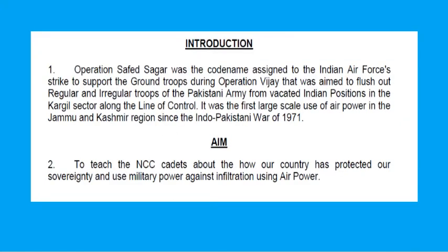Operation Sagar was a code name assigned to the Indian Air Force strike to support the ground troops during Operation Vijay, that was aimed to flush out the regular and irregular troops of the Pakistani army from vacated Indian positions in the Kargil sector along the LOC, that is line of control. It was the first large scale use of air power in the Jammu and Kashmir region since the Indo-Pakistani War of 1971.